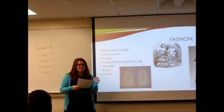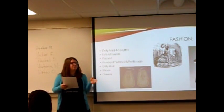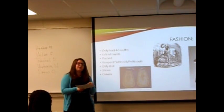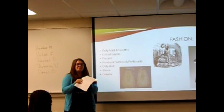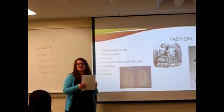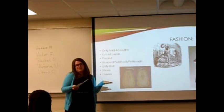I called it husband bait because women for that time period were chosen by men not only for their family's financial stability, but also for how well they were able to give birth to children. And one sign of being able to give birth to children pretty well was large hips. So the hoop petticoat made it so that these women had large hips, which made men think, oh, she's really good at bearing children, so I want her as a wife, which wasn't necessarily the case.